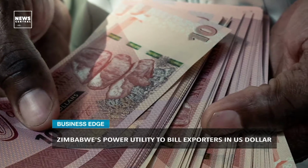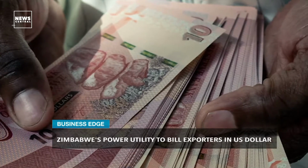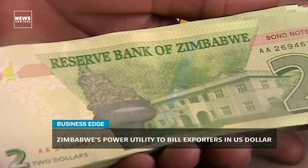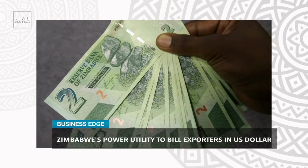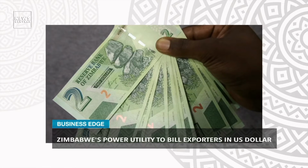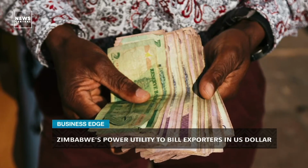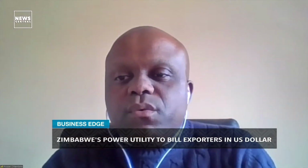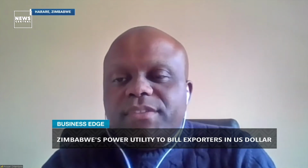So I think obviously what we need to do is to be bold and comprehensive enough in terms of addressing the key drivers of the chronic high inflation as a way of stabilizing things. Because without addressing the chronic high inflationary trend and developments, then it means we'll continue to see further depreciation of the exchange rate, which will further stoke up macroeconomic instability within the country.